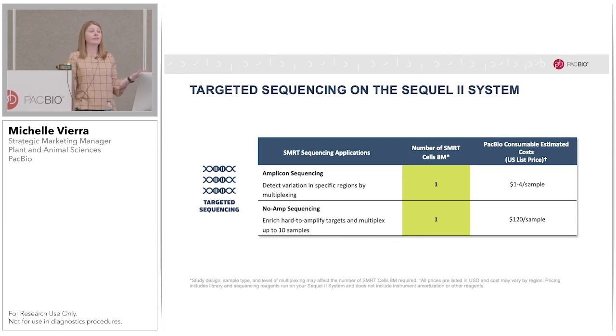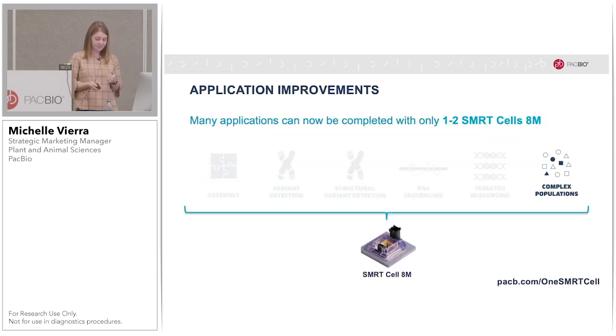And it's safe to say that, again, this is another affordable option because you can barcode a crazy amount into a single SMRT cell. So I don't think it's important to look at the numbers there because that number can be basically whatever you want.